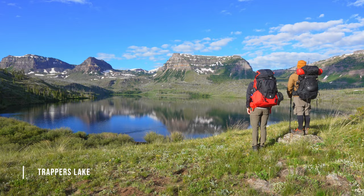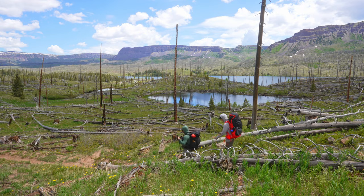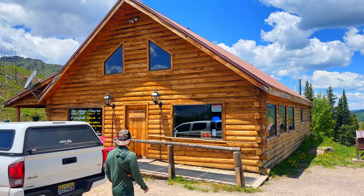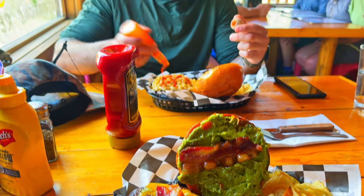So on the first day, we arrived at Trapper's Lake at sunrise, and we did a 9.7 mile journey from Trapper's Lake up to Wall Lake. Trapper's Lake starts down low in a burn area, and then you go up around the lake, and then you head up above into alpine, and we camped at Wall Lake. Trapper's Lake was really cool, just because of all the burn area, and there's a few ponds around it, a great fishing spot. There's a lodge where you can get food and stay if you need to, so that's also a great alternative. And there's a few campsites there as well. We just slept at the trailhead though.